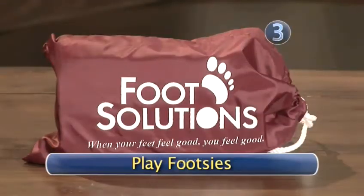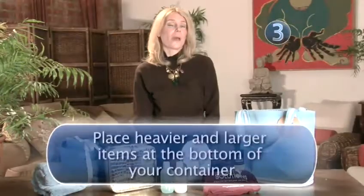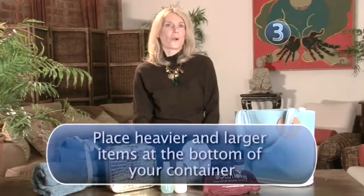Step three, play footsies. Yeah, everyone loves to pamper the feet. Everything from pumice stones to lotions, exfoliants. You can get a pedicure kit. It's great as well to have different colored nail polishes.